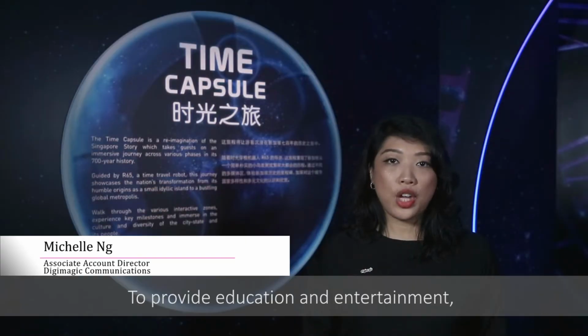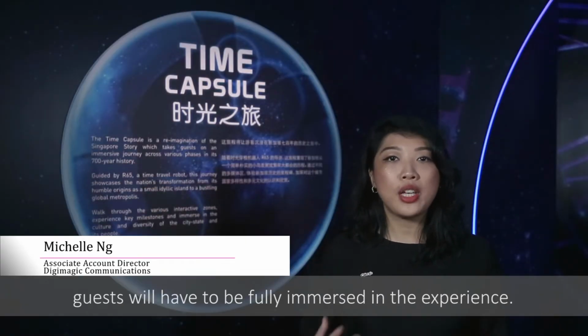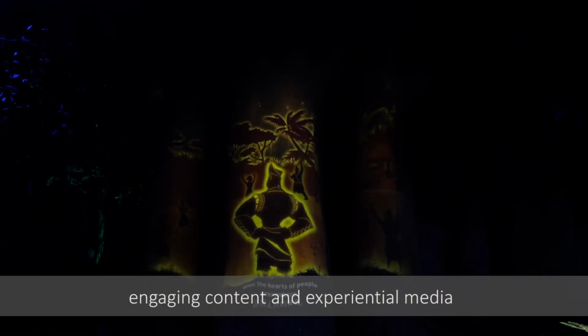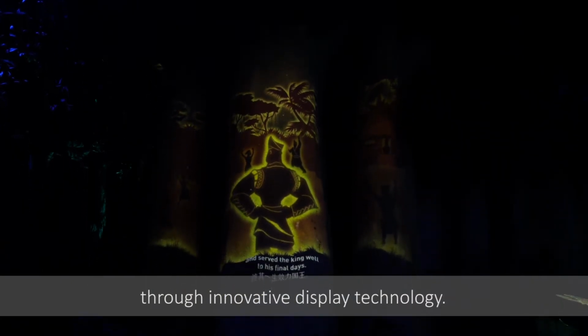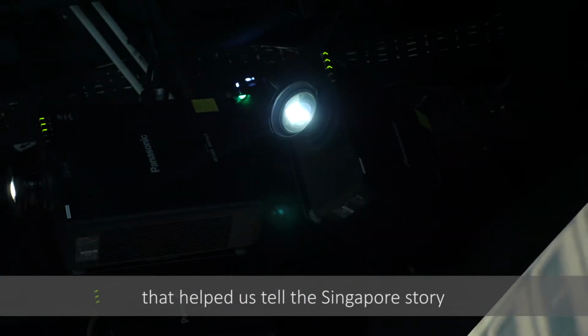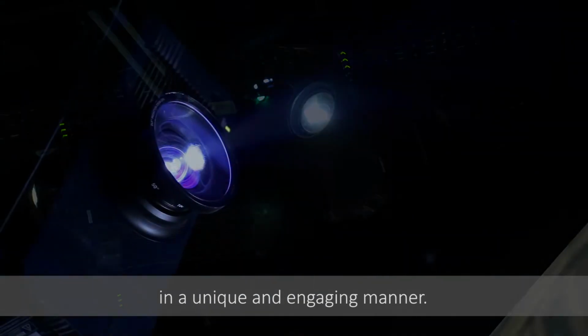To provide education and entertainment, guests will have to be fully immersed in the experience. In order to achieve that, we have to combine creative storytelling, engaging content and experiential media through innovative display technology. Panasonic has delivered cutting-edge projection technology that helps us tell the Singapore story in a unique and engaging manner.